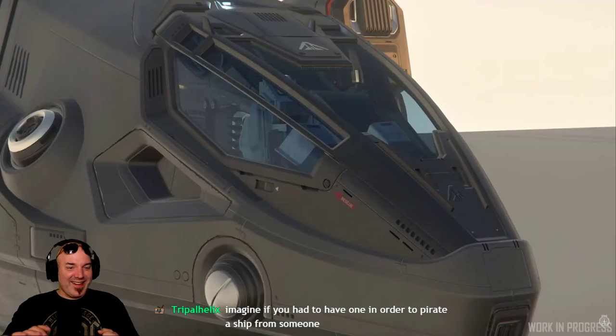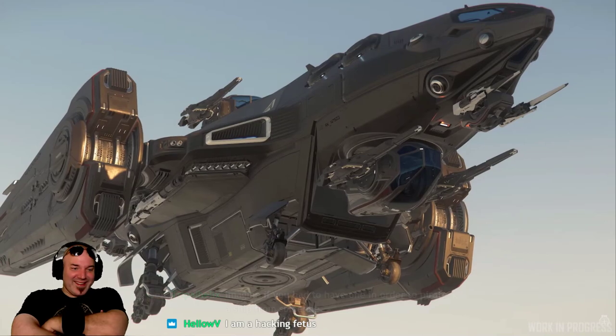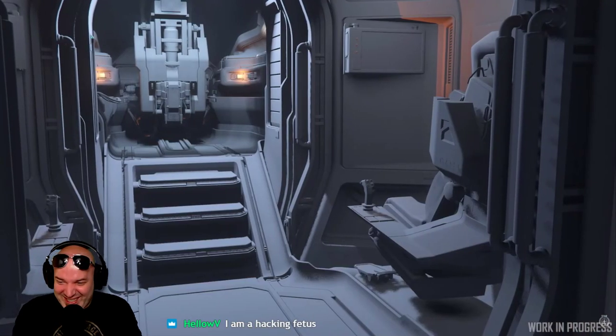Aegis Redeemer during Invictus. So let's take a look inside at the continuing work on the interior with a look at gray box progress on the manned turret. Hacking fees. Remote turret bay.